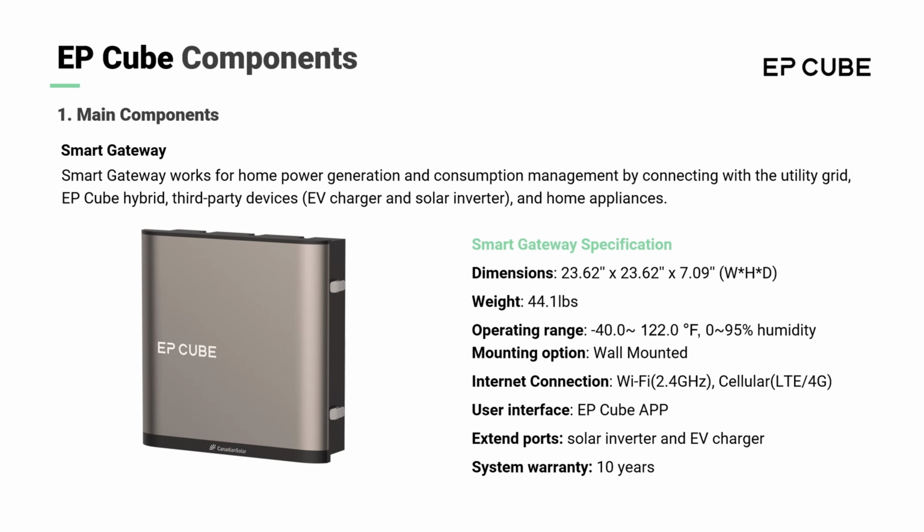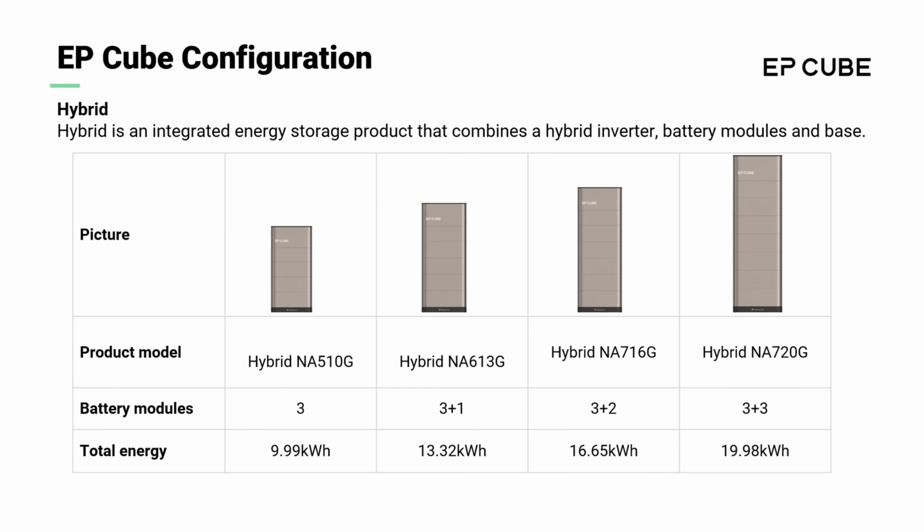The smart gateway works for home power generation and consumption management, by connecting with the utility grid, PV, epcube hybrid, third-party devices such as EV charger and solar inverter, and home appliances. The hybrid is an integrated energy storage product that combines battery modules, base, and hybrid inverter.